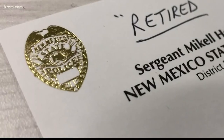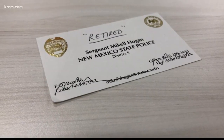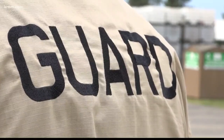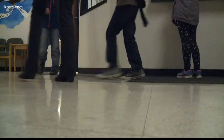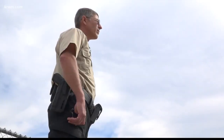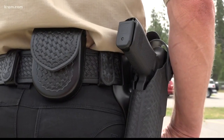This is Mike Hogan, a retired police officer. I retired from the New Mexico State Police after 22 years with them. Turned elementary school guard. It is awesome. I probably get 100 hugs a day from the kids all throughout the day. It's just amazing. He's building relationships and keeping kids safe, but he isn't just any security guard. I am an armed guard at Athol Elementary School, so I do carry a firearm.